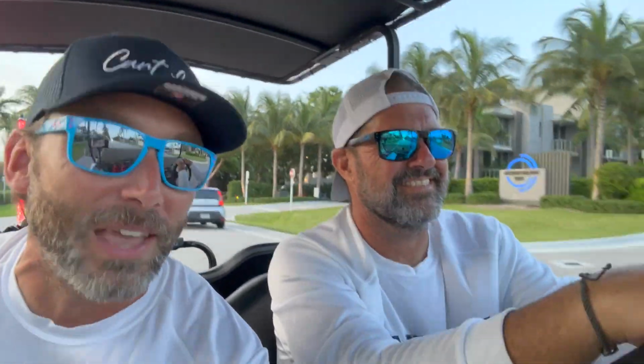All right, we just crossed Linton Boulevard. I think that's the last traffic light before we get to Spanish River, where we're gonna cross back over to the mainland, Boca Raton, where we live. This is the home stretch. Good job driving, Joe. You did an awesome job taking us south. The golf cart's still humming along, and we're looking good. Awesome.